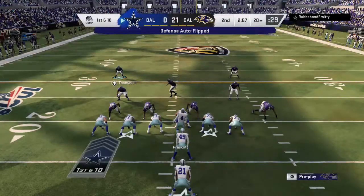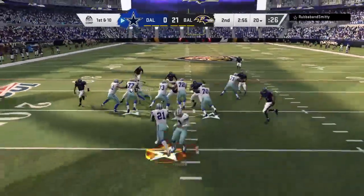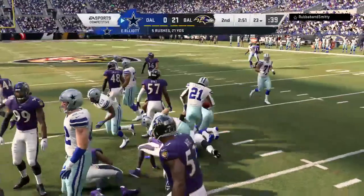About set for this next drive by the Cowboys offense. And some dangerous territory. You're already down 3 scores. A 3-and-out here, or an inability to put any points up. This one might be over by half.